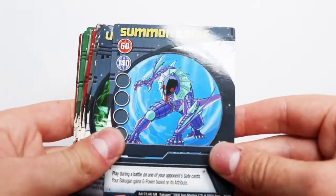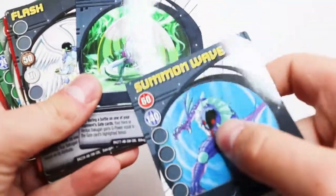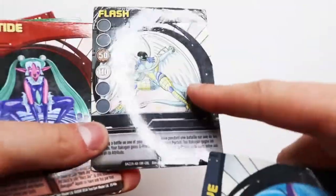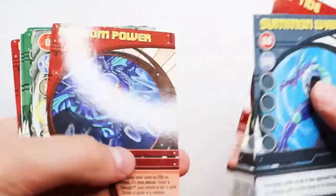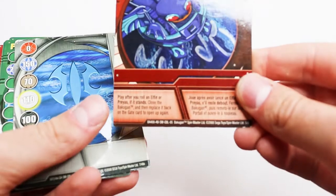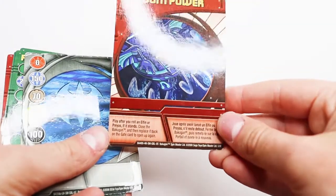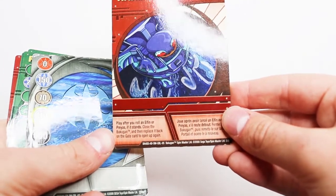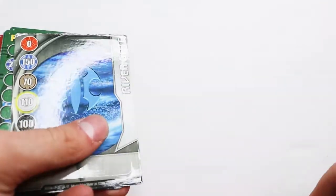So I have a couple of these. So Summon Wave, Light Wind, Color Shift featuring, I think that's Diablo. This one's featuring Angelo, it's called Flash, Riptide with Elfin, and then this is a random power with Elfin. This one's actually useful if you have Prius or Elfin, because it says play after you roll an Elfin or Prius. If it stands, close the Bakugan and replace it back on the gate card to open it up again. So you can re-roll to get a different power when you roll a Prius, which is kind of neat.